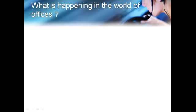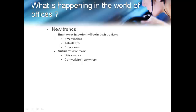Now let's have a look at what is happening in the world of offices. The new trend is that business people and employees have their office in their pockets. Smartphones, tablet PCs, notebooks, etc. have revolutionized the way we work. Employees and business people are fully mobile and can basically work in a virtual environment.